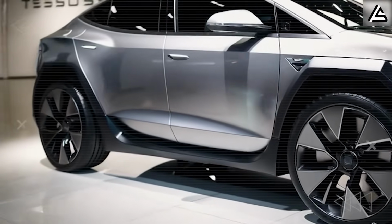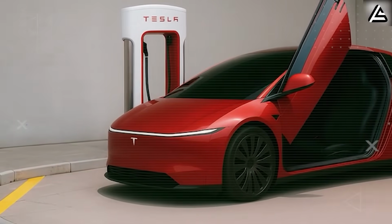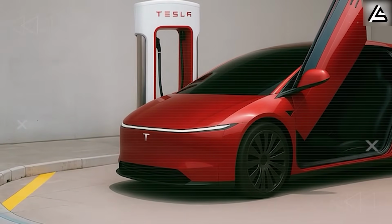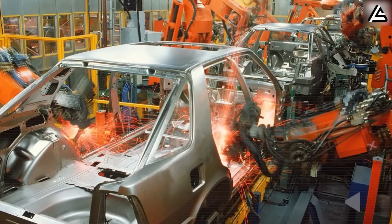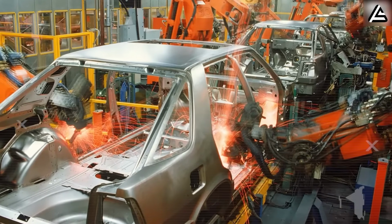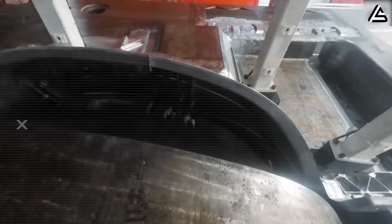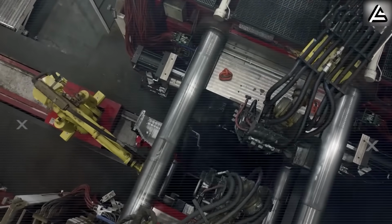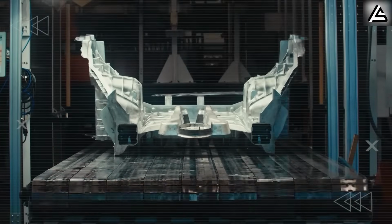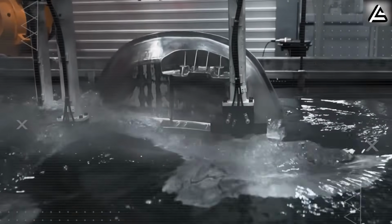price tag mathematically possible. But here's where the 0.9 meter gap revealed becomes absolutely crucial to understanding Tesla's engineering genius. Traditional automotive thinking says more welds equal more strength through redundancy. Tesla's engineers discovered the opposite was true. They now use front and rear sections cast as giant aluminum structures, each measuring nearly 0.9 meters across between critical mounting points and joined together by the battery pack acting as a rock-solid structural floor.